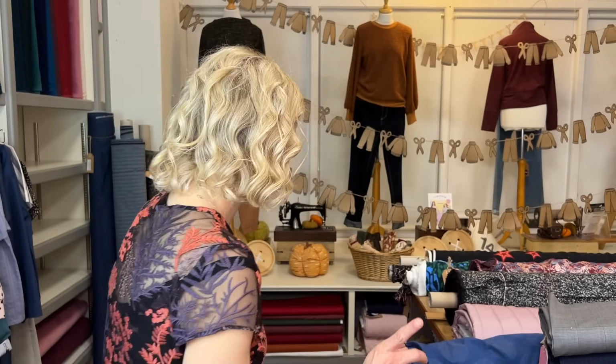So the Helen's Closet Elliot jumper sold out very quickly when we released it on Wednesday, but we do have some of that fabric that will be available, so you can email us to go on the wait list for that. But I wanted to show you the jacket coats that we have left. I've left them over the other side of the table, so I'm just going to go and quickly get them.